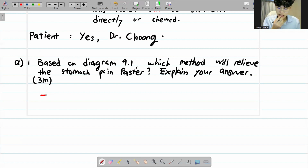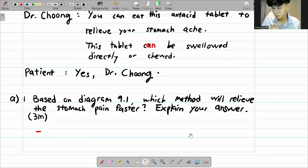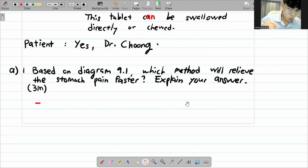So the first thing I have to do is look back to the question. It says it can be swallowed directly or chewed. Let me ask you one thing. If you chewed it, would it help to relieve the stomach pain faster? Come to think about it, the moment when you chew it, what happened is that chewing helps to break the antacid tablet into smaller pieces, which increases the total what? Total surface area that is exposed to the acid in your stomach.